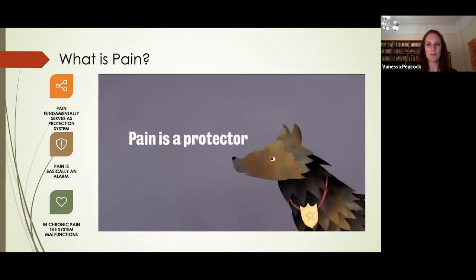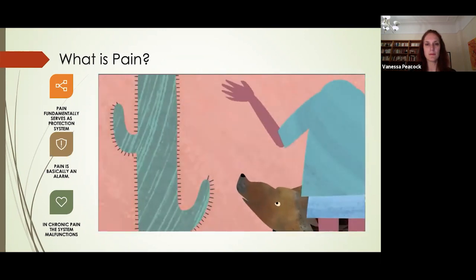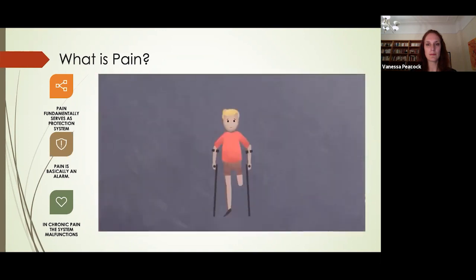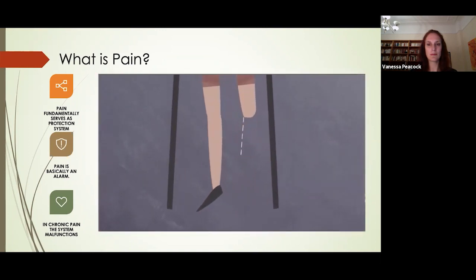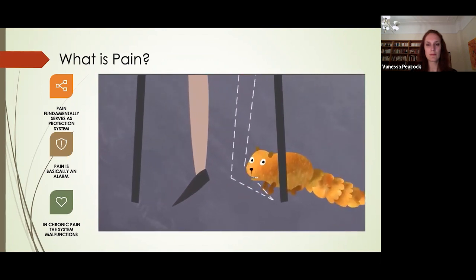Pain is a protector. By making unpleasant feelings, your brain changes your behaviour so you can avoid injury or your tissues can heal. Sometimes pain is not helpful, like phantom limb pain. You don't expect a missing limb to ache, but it does, and the pain is very real. So how do we explain this?